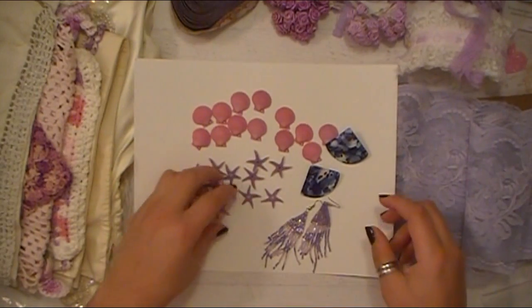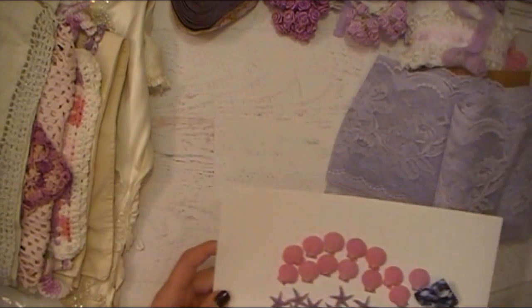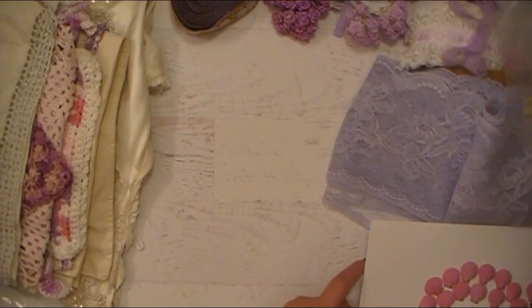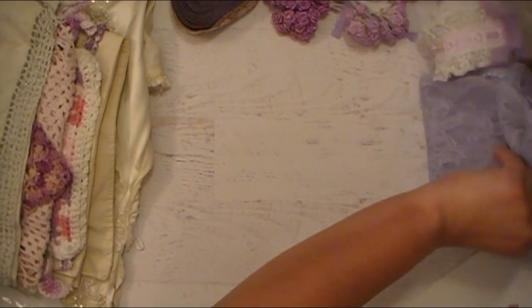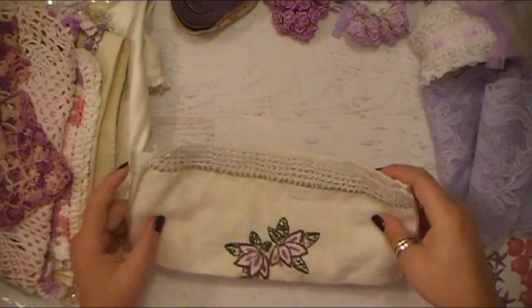So cute. It's just really cool to see all the different treasures and things that Ciara can find to list in her shop. So you just never know what could be in there. That's why it's just kind of fun to ask and shop around.